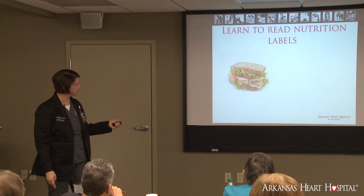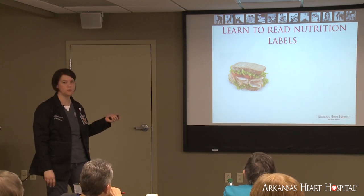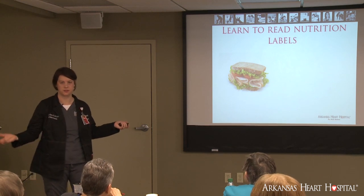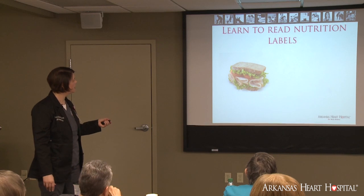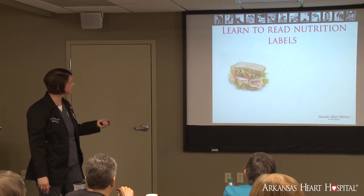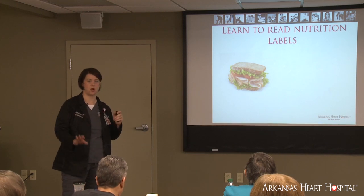So this looks pretty healthy, right? It's a turkey sandwich with lettuce and tomatoes, and what could be healthier than that, right? Let's just go to Subway and get sandwiches all the time, right? So how much sodium do you think is in this turkey sandwich? Don't look down. Anyone? Anyone want to hazard a guess? 500? Okay. 600? Yes.